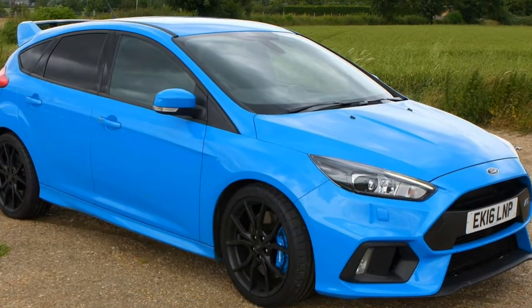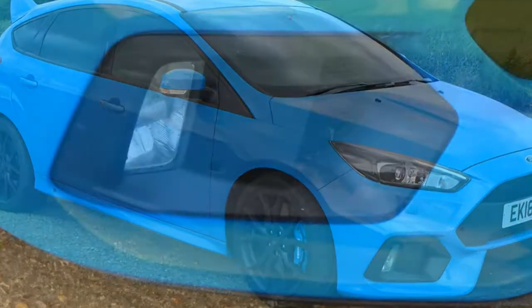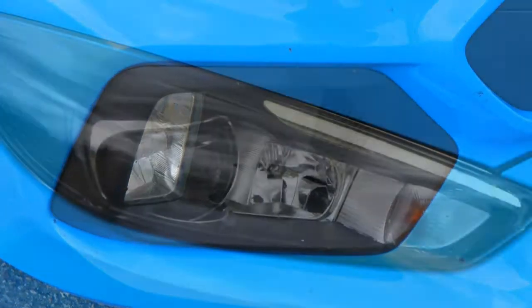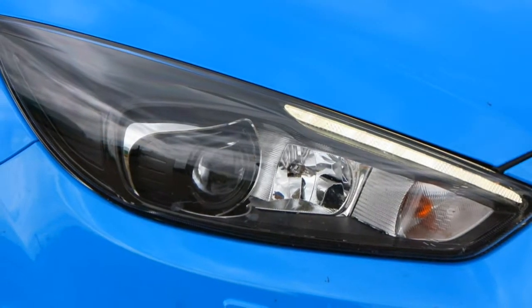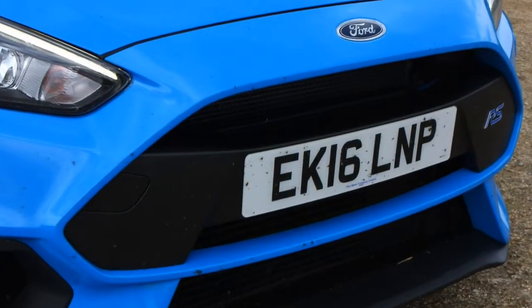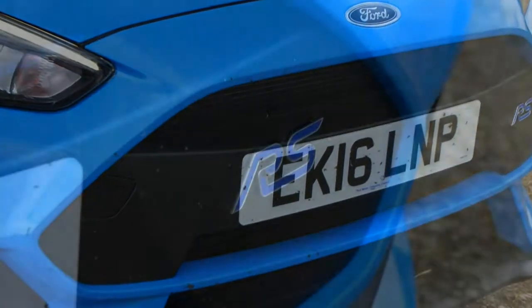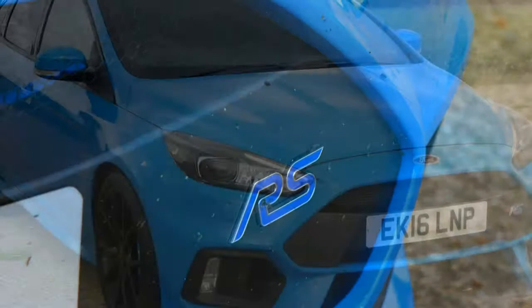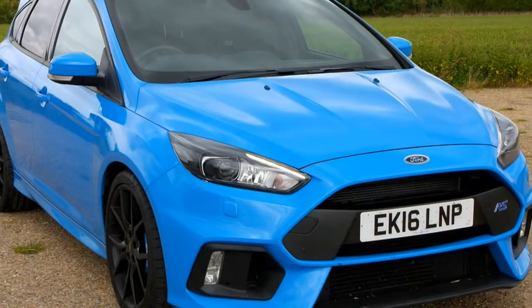The Sync 2 system can be upgraded with sat-nav, a reversing camera and a 10-speaker stereo, while automatic low-speed braking, automatic door edge protectors and an electric tilt and slide sunroof complete the additional kit you might order. Colors available include black, white and blue. Again, not really a huge change here from the Focus.